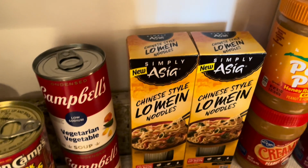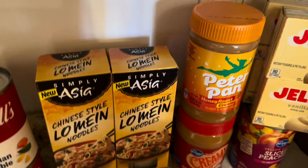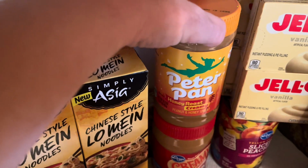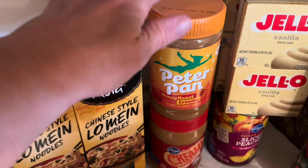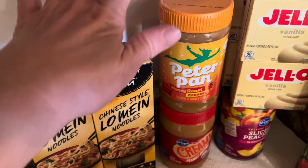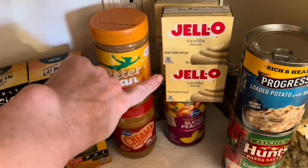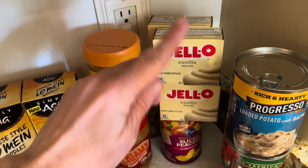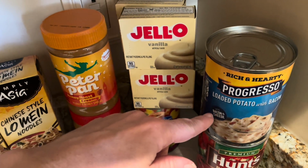Kids love peanut butter. And look what's up next. Peanut butter. Yep. And this is my favorite right here, this honey roasted one up on the top. I bet it has extra sugar. That's why I like it. But they're both creamy, and we got some sliced peaches. We got 1, 2, 3, 4 JELLO. We got some loaded potato soup with bacon.